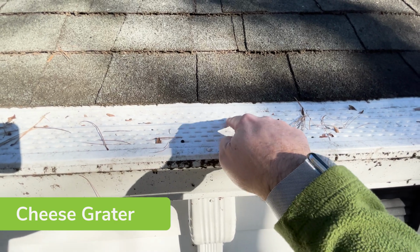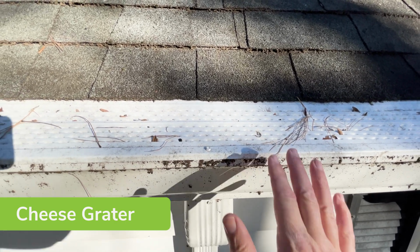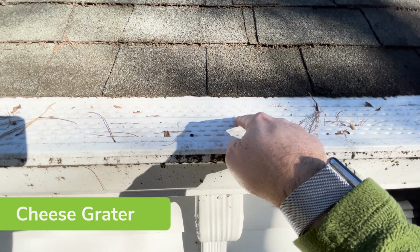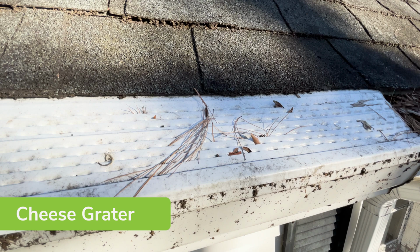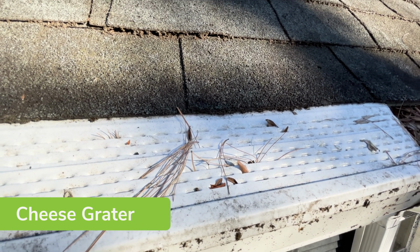So the smooth part, or the back side of the cheese grater, is what has revealed itself here. It has a relatively smooth surface on the top side, but then you have a series of downward louvers that's supposed to drive the water through. And what you can see here, in addition to driving the water through, it will also allow some of the debris to get stuck on top.